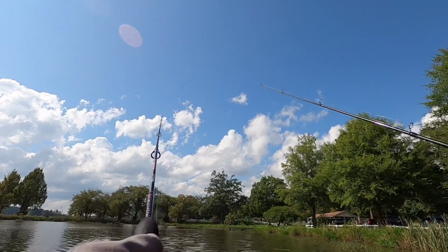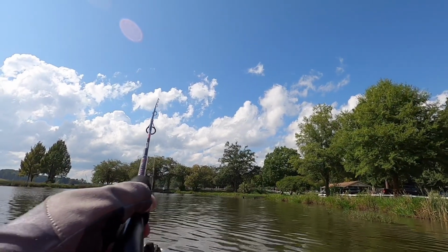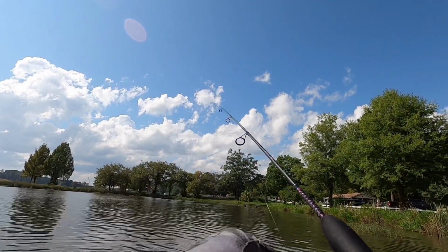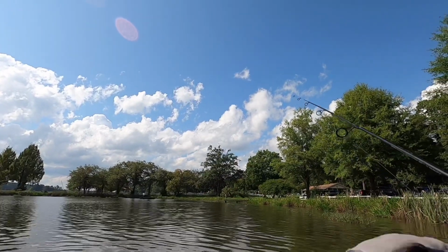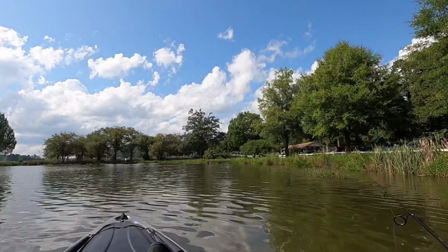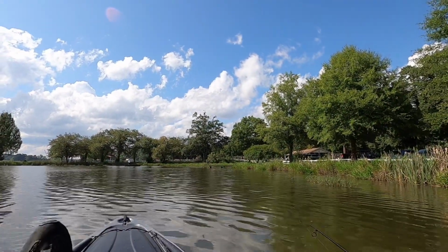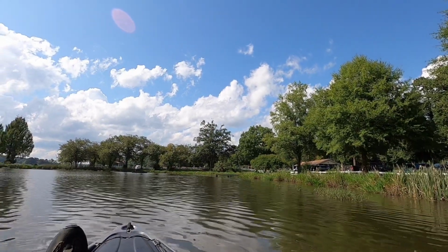I am using the 2020 Native Titan 12-footer. I haven't had this kayak for very long, probably about 2 months now. This is probably my third time out at Lake Acworth. And as I learn more and more about kayak fishing, I like to share those experiences with you.